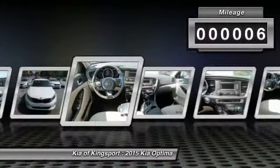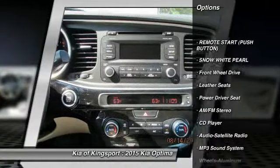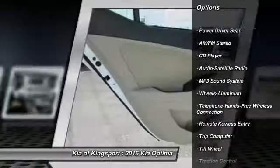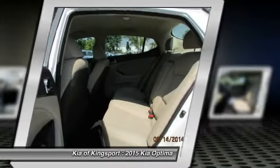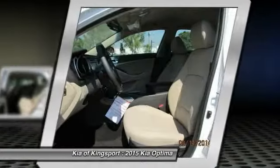Here are some of this vehicle's great options: traction control, anti-lock braking system, air conditioning, front HomeLink garage door opener, power steering, Bluetooth wireless data link for hands-free phone, floor mats, cruise control, aluminum wheels, AM/FM stereo radio.